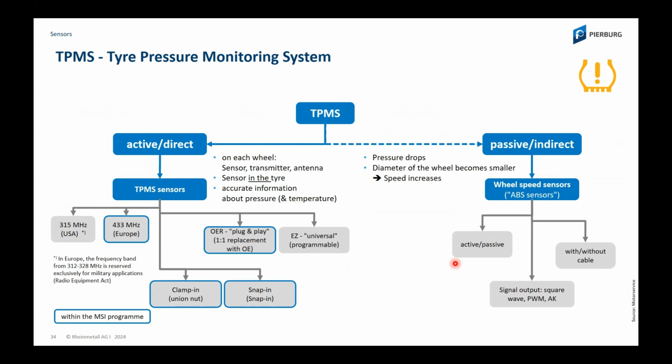The active system means that we measure the pressure and the temperature of every wheel directly. So there's in every tire a sensor that makes this measurement, and this data is transferred to a control unit with a wireless signal, more or less. So it's 433 megahertz in Europe. This signal is used to get the data to the control unit.